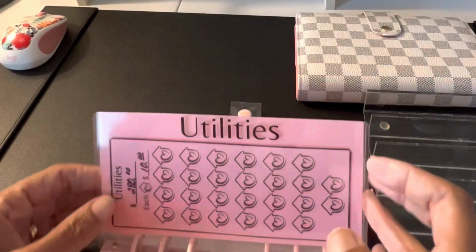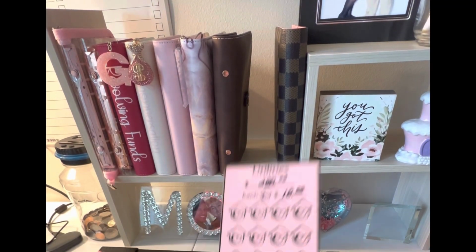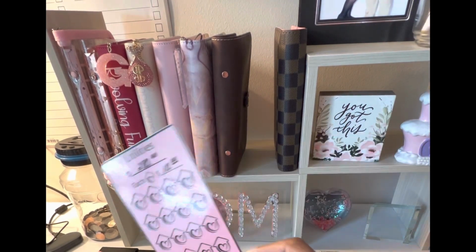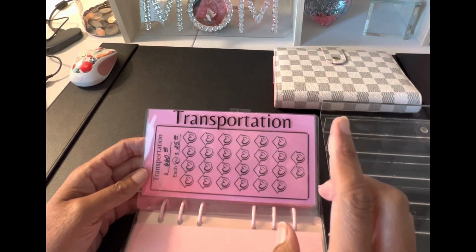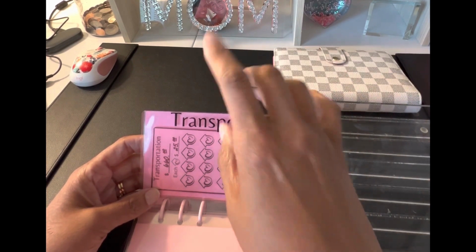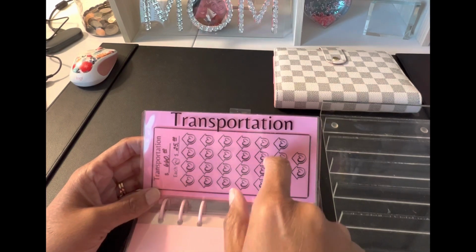Next is my utilities. Utilities for me would be power, gas, water, cable, internet, cell phone, those types of things. All right. Next is transportation. Now, everybody doesn't have a car payment or anything like that, but everybody has to get around. So transportation would be your car payment, your car insurance.